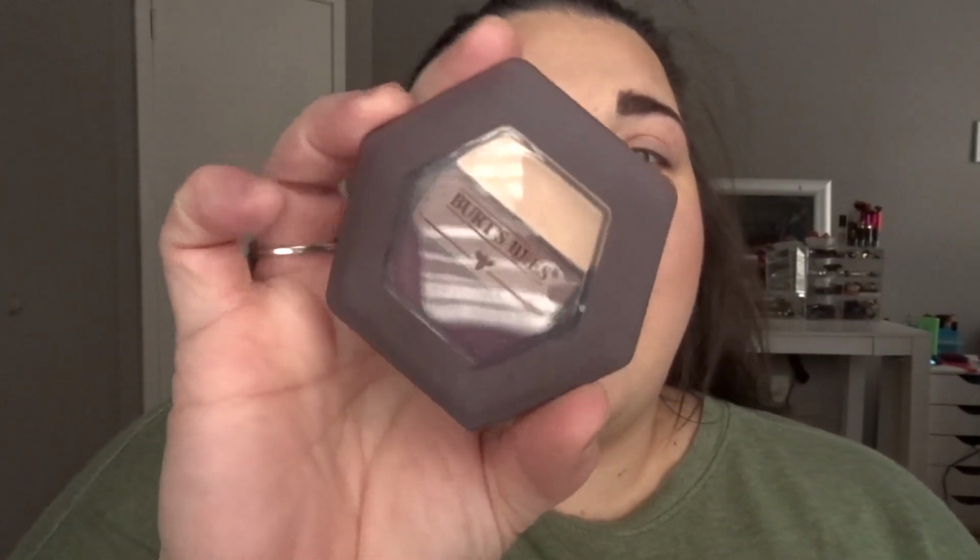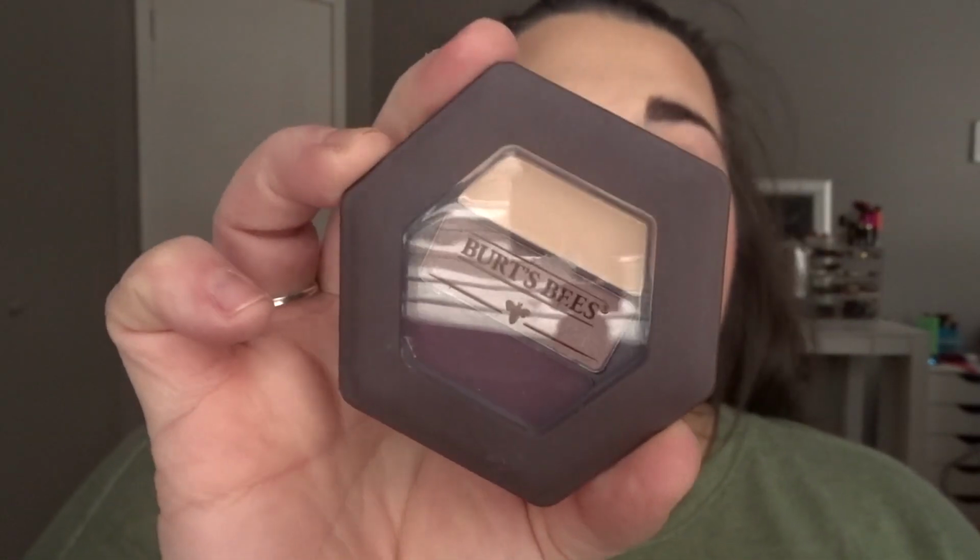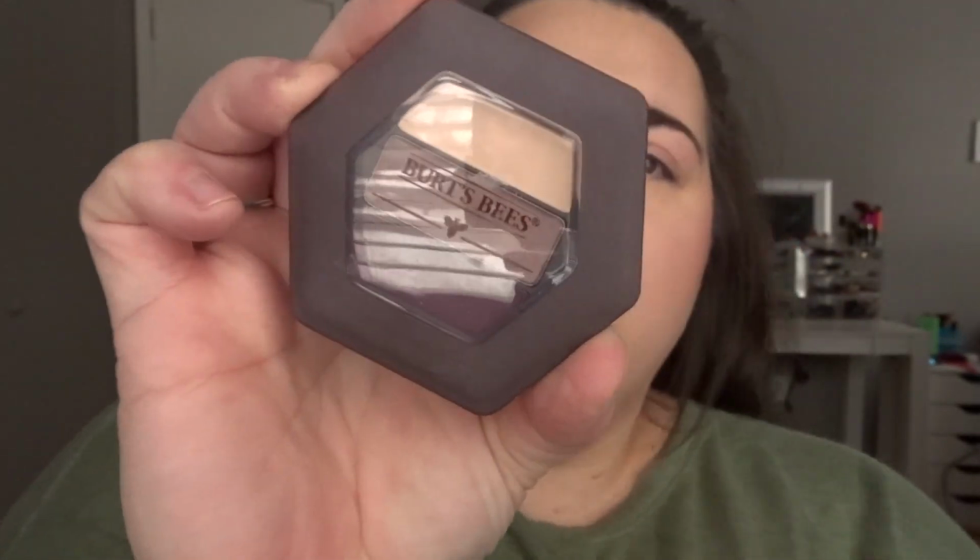Time to move on to the eye. Now, they didn't have a lot to choose from when it came to eye products. All right, I got this little eye trio in the shade Countryside Lavender, and I'm going to dust the light shade up here across my entire eyelid.